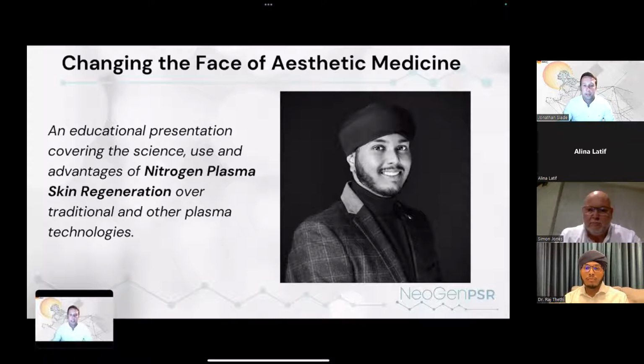Today's session will be focusing on NeoGenPSR. NeoGen Plasma Skin Regeneration, or NeoGenPSR for short, uses medical-grade nitrogen gas turned into pure nitrogen plasma, and this tightens, resurfaces, and regenerates the whole skin architecture in one treatment. It does this with minimal downtime and without puncturing or vaporizing the surface. NeoGenPSR is FDA, CE, and Health Canada approved.